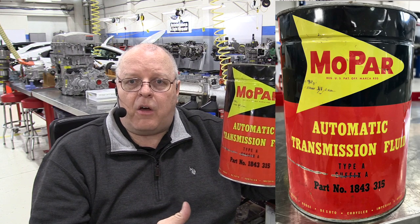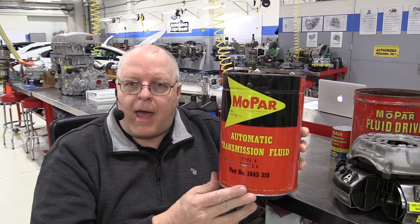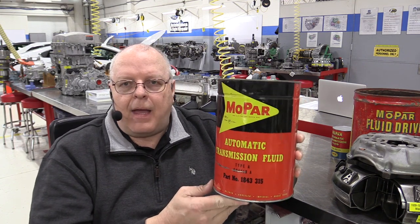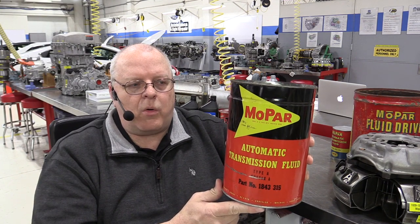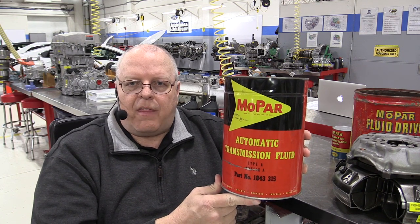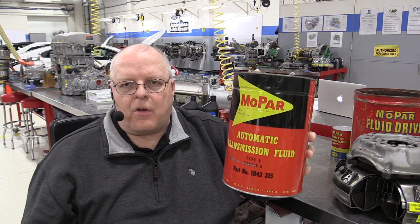Transmission fluid is made of base stock oils, just like motor oils are, except transmission fluids have a different additive package for automatic transmissions for many, many reasons. And these old original fluids were not red. They were the same color as motor oil. It wasn't until the mid to late 60s that transmission fluids received a standardized red color. And then even today, they're not all red.